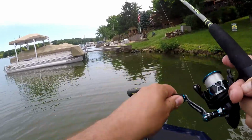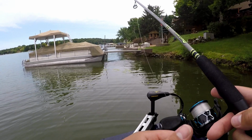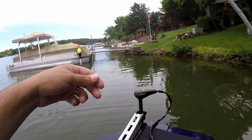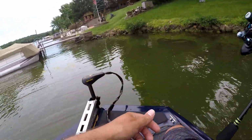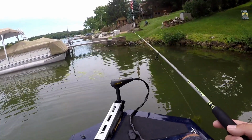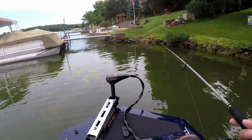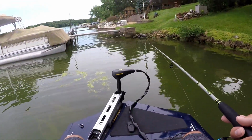Oh my god! Oh, he threw it! Dude, did you guys see that? Smallmouth hit it as soon as it hit the water. He smashed this nymph fly, dude. Oh my god, I was not expecting that. Are you serious? Wow. That was way unexpected. Holy moly, this is cool.